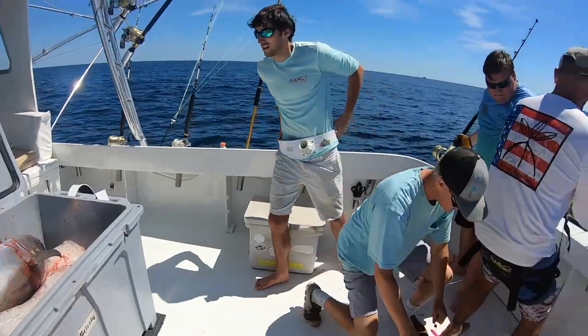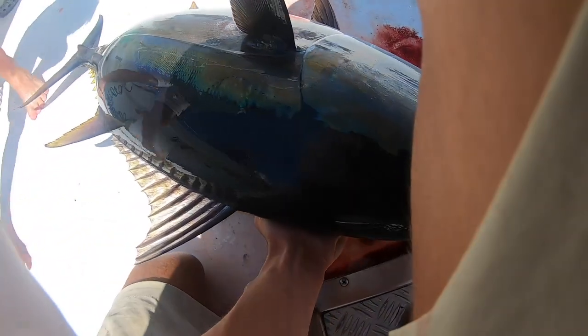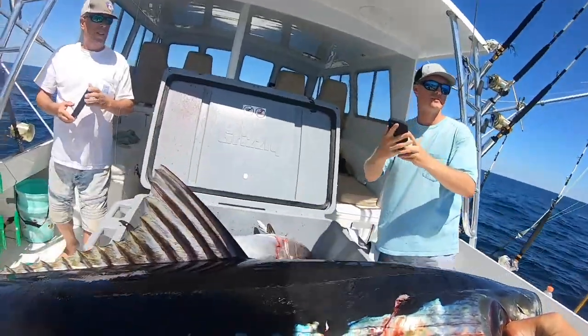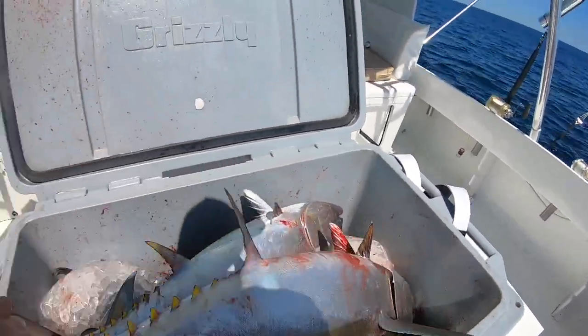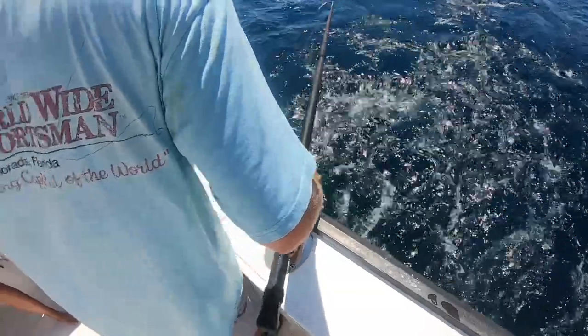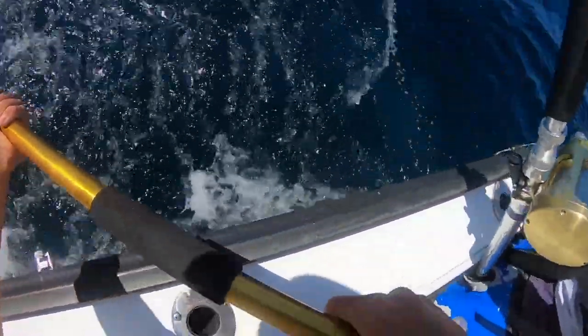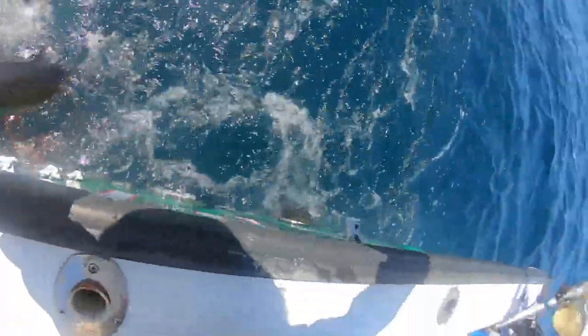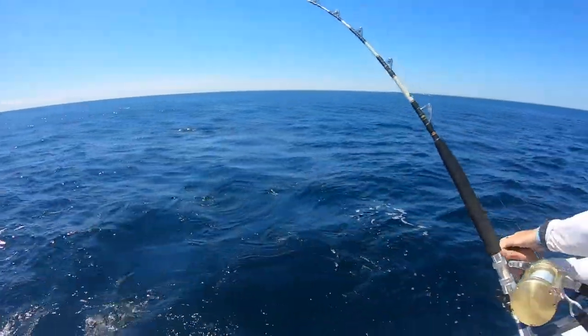I stuck this one, but I didn't do okay. Grab his tail and get behind me. Alright, ready? Look at Caleb. God bless. Where the hell is this big? I didn't get him good. Oh, wow. Let's go! You see it? Yeah, got a shark. Do you want me to crank?